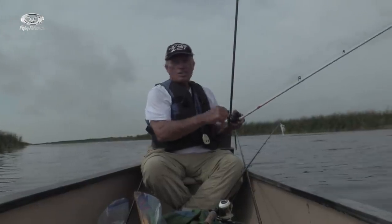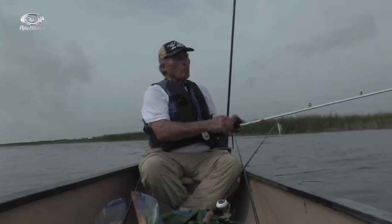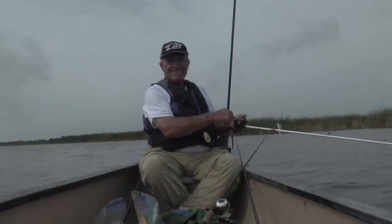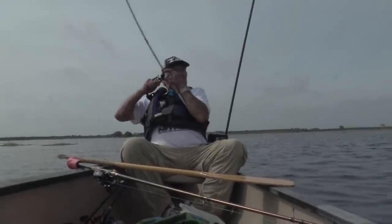And they say, well, what's slow roll? What's slow roll in a spinnerbait? All it is is just going slow with it because the blade kind of rolls around. And that's the slow roll. Anyway, I got one. Oh, yeah.